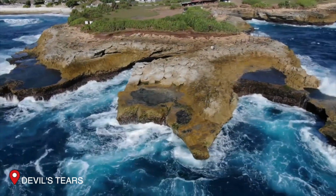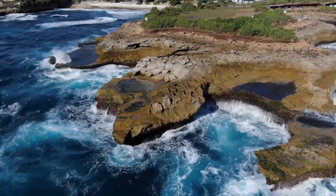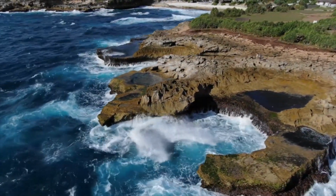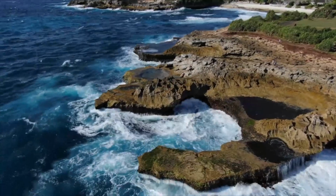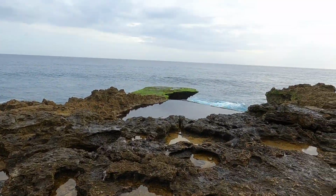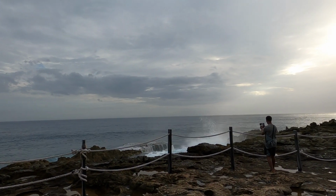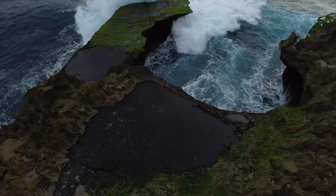And then the other place that we went to visit is called Devil's Tear, and it's actually a natural pool. So once you arrive to the area, there's a bunch of cliffs and the waves are crashing so high that they have created little pools. Some people used to go here and take pictures and also swim in there, but I've heard it's a bit more dangerous, which is why they decided to put the ropes around so that nobody goes in.